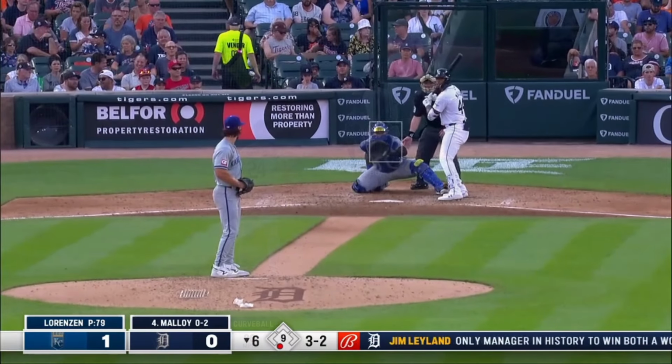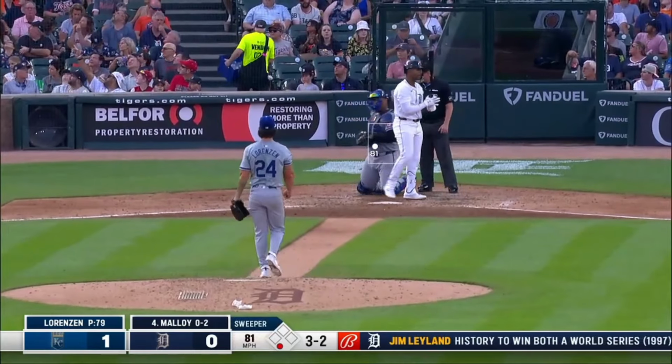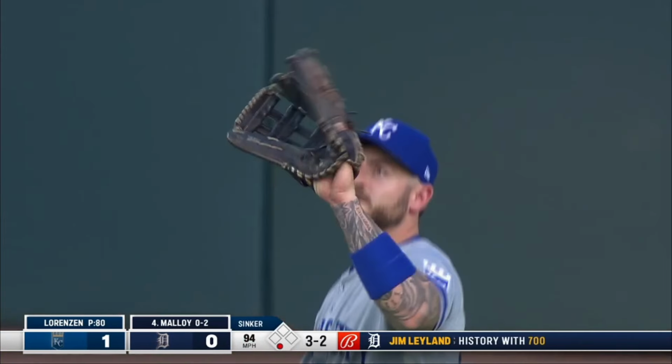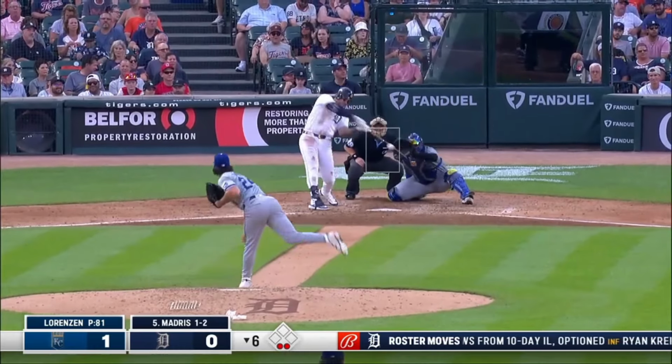Soft. Working hard at it. 7th pitch of the at-bat, fouled out of play. But that's a fastballs pitcher to start the at-bat. Now he gets another and drives it deep to center, but right to Kyle Isbell. 2 outs. It leaves it up to Bly Madris. Tigers down a run in the 6th inning.